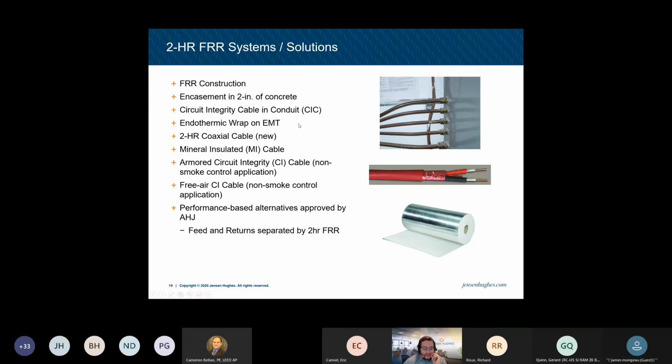Endothermic wrap and EMT. So it's essentially another UL listed system where you take a conduit and you're wrapping it to give it a fire rating. I've typically done this very rarely, but on BDA systems, because up until recently there wasn't 2 hour rated coaxial cabling available, although there now is at least, I think, one UL listed manufacturer out there. So that brings me into this next item.